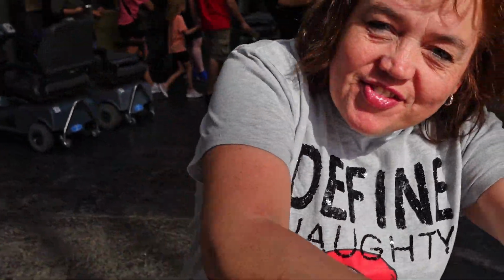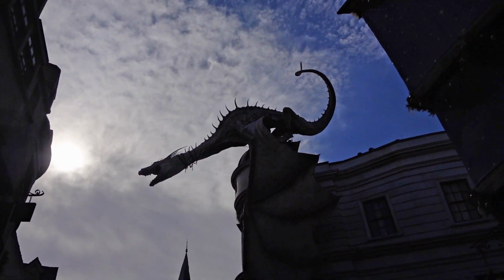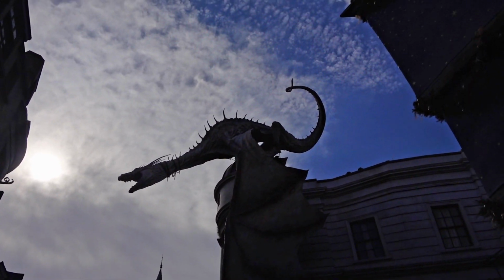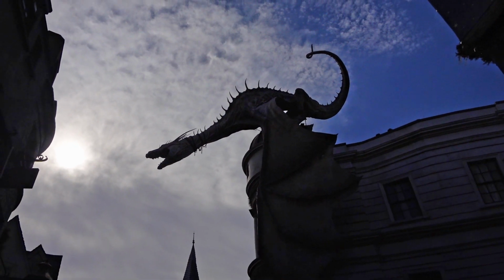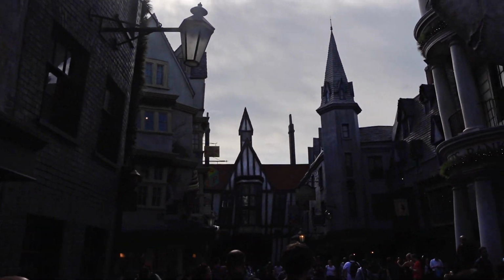So we've just been on Gringotts and front row boogie, baby. Why are you doing that out here? Because we were on the front row. And we weren't allowed the camera in there. Yeah. So every time you get on the front row, you gotta do the front row boogie. Where are we? Diagonally, isn't it? So we're just walking through Diagonally. Yeah, we've not been here that long.